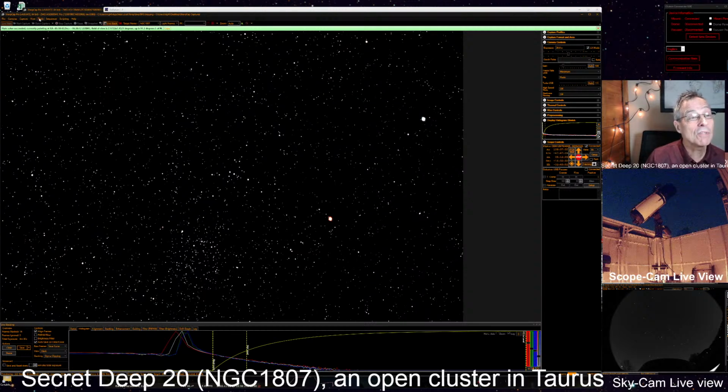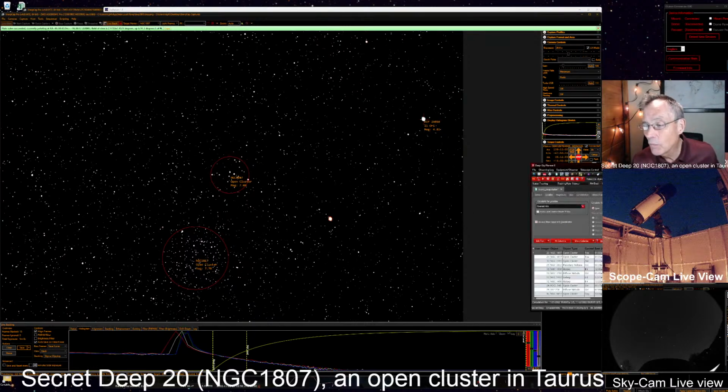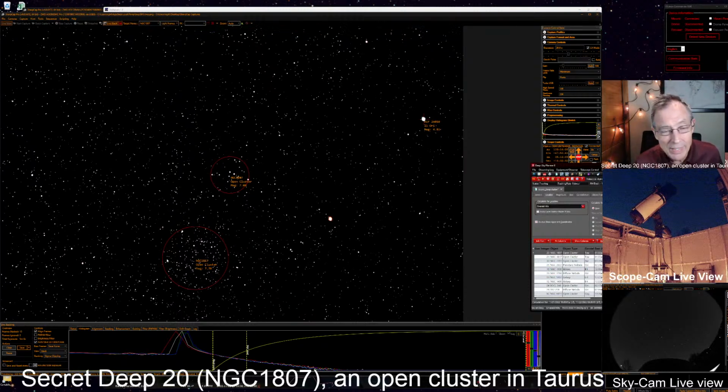So the plate solve succeeded. Now let's do that deep sky image annotation again, and there we go. So that happens sometimes. Sometimes you have to re-solve so that you can find the object. And we're looking at 1807 right here in the middle. But look at this open cluster down here, 1817. So we're going to get a 2-for-1 special. This is Secret Deep 20, and this is Secret Deep 21. So let's go to 20 first.